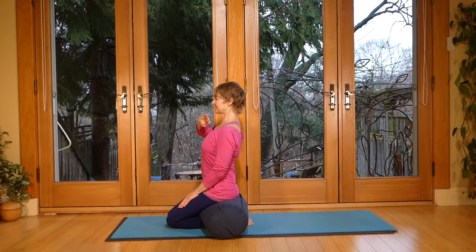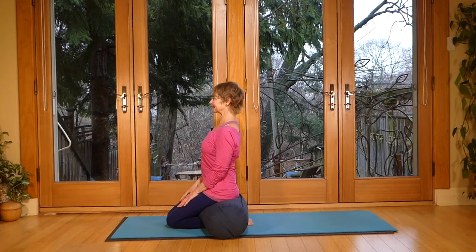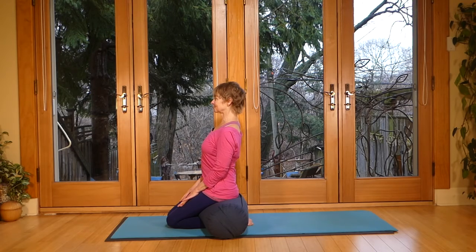I always like to remind you to keep the chin drawn back and in so that there isn't a forward neck. This will give you the natural curve of the cervical spine. The shoulders are dropped, and you go into your breathing in and out through the nose. And that's it. You can stay, feel free to pause the video. That is a pose that you would do.